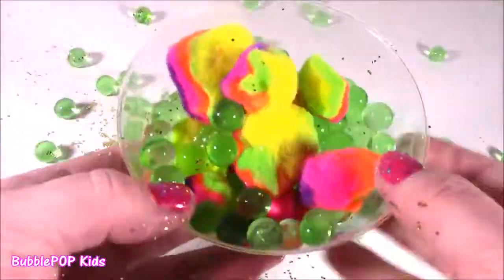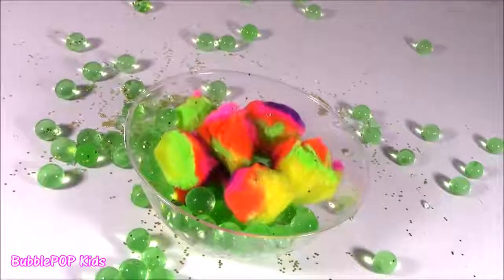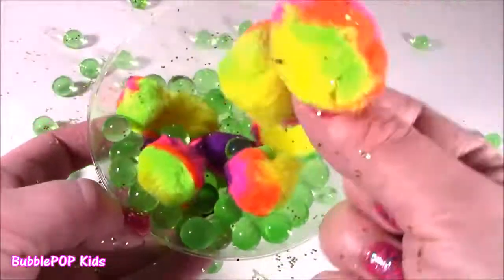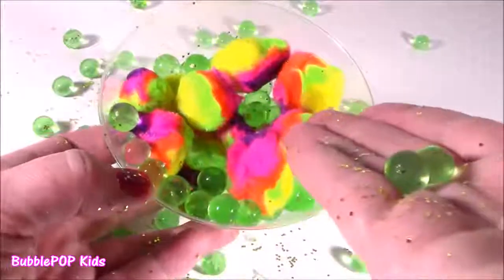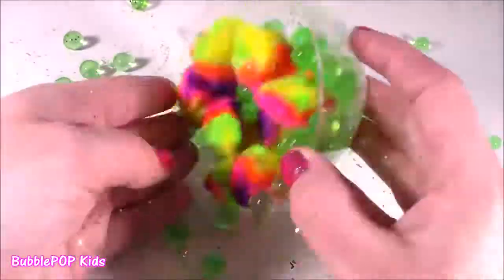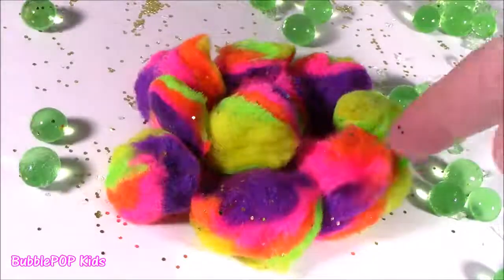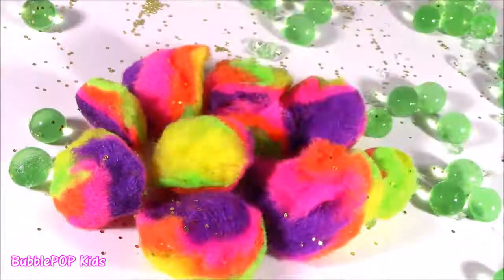Okay, let's wrap our head around what just popped out of this balloon because it's so weird but kind of cute at the same time. Look at it. That's nice. Actually, now that I'm looking at it, I kind of like it a little bit. It's really cute. Tons of glitter. These things are pretty. The Orbeez look like little green grapes. Anybody and everybody in their right mind would like this. It's super cool, super cute, colorful. And these little furry things are so weird and pretty at the same time, if that's possible.